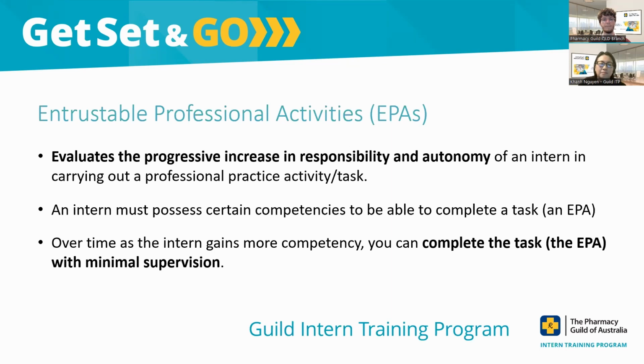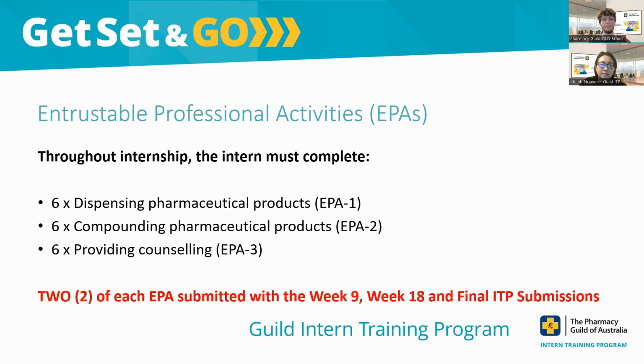So the 3 areas that the intern must complete are dispensing, compounding, and counselling. I think dispensing and counselling within the pharmacy setting are probably quite achievable. I know that the compounding exercise has been one that quite a few pharmacies' interns have had a bit of trouble completing.